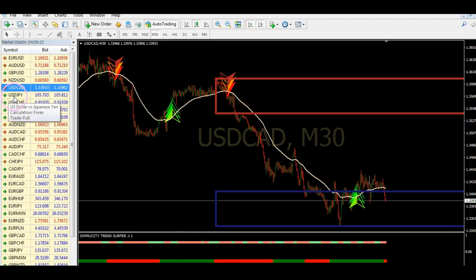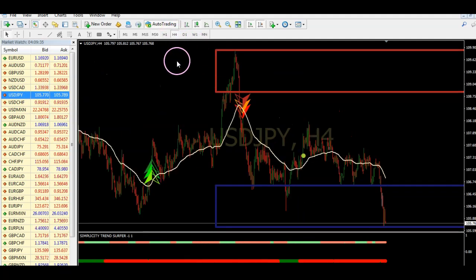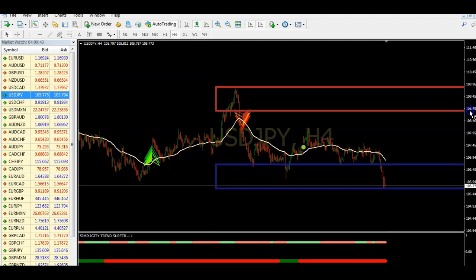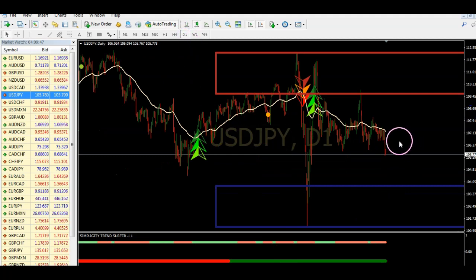Okay, USD JPY. Okay, there it is. What have we got in 4 hours? We'll go to 4 hours real quick. Okay, 4 hours, the last triple arrow is there. It looks very extended already to the bottom. Okay, let's compare with the daily and see how it looks.